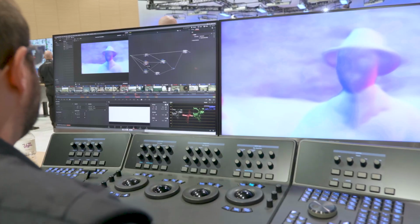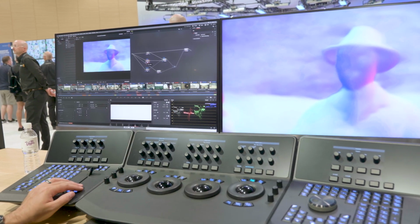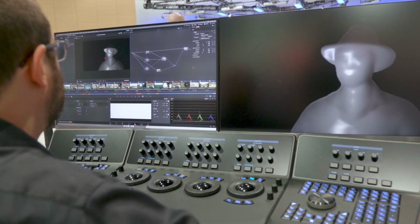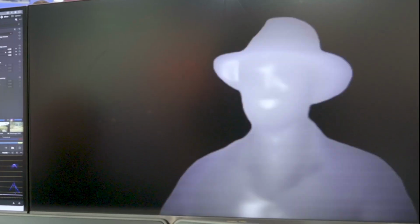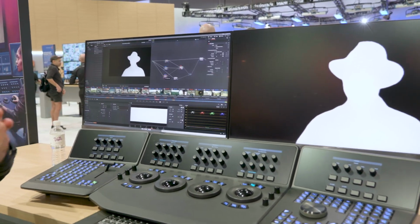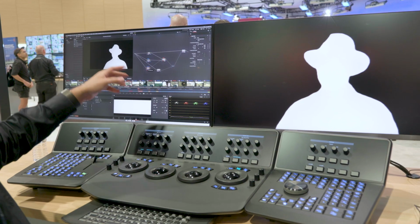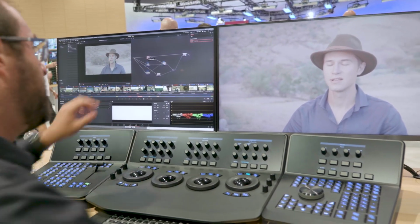Number 4. DaVinci Resolve 18.5 Relight tool. So what I'm doing is I'm using our Relight tool to generate a normals map, which represents the 3D geometry of the scene. And then I'm using that combined with another Relight node. I'm actually combining it with our depth map, which is going to make a matte based on the depth of the image, because I don't want the relighting effect to do anything to the background. I want to just relight him.